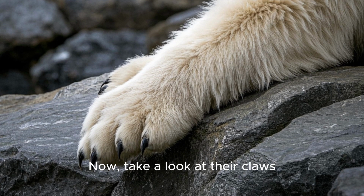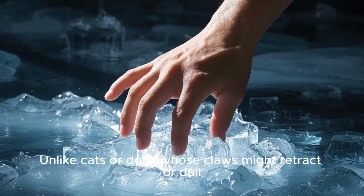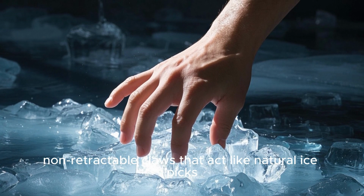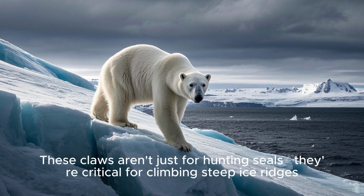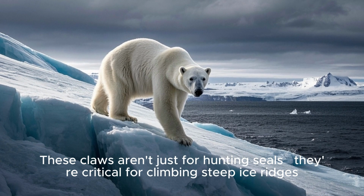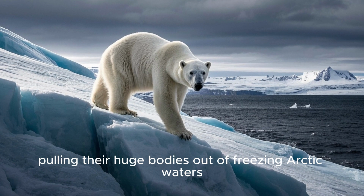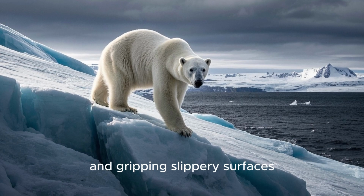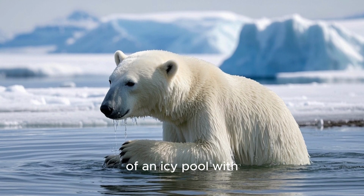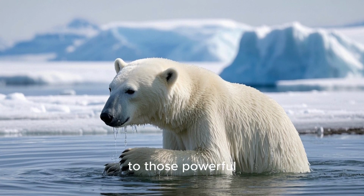Now, take a look at their claws. Unlike cats or dogs whose claws might retract or dull, polar bears have strong, sharp, non-retractable claws that act like natural ice picks. These claws aren't just for hunting seals. They're critical for climbing steep ice ridges, pulling their huge bodies out of freezing Arctic waters and gripping slippery surfaces. Imagine trying to pull yourself out of an icy pool with nothing to hold on to. Polar bears do it daily, thanks to those powerful claws.